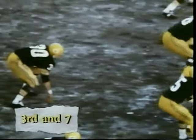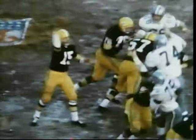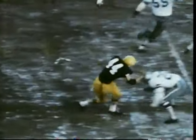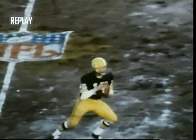3rd down and 8 for the Packers at the Cowboys' 39-yard line. Starr takes the ball, backpedals, looks downfield, flips a short pass, complete to Anderson. He's at the 35. He moves to the 30-yard line, and it will be very close to a first down. I believe the Packers have got it. Yes, they have a first down at the Cowboys 31-yard line.